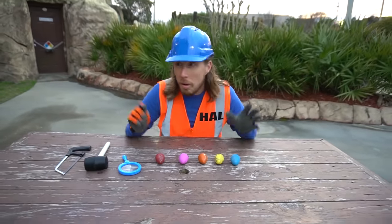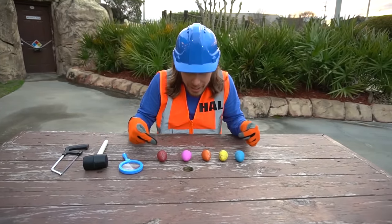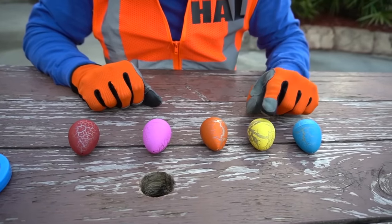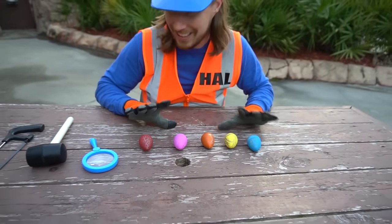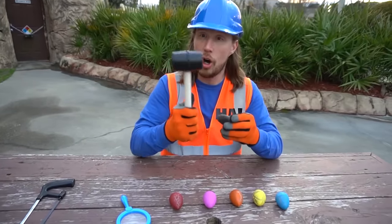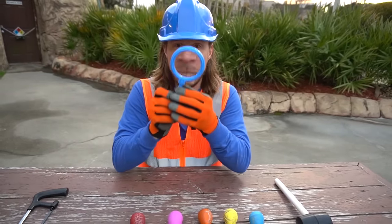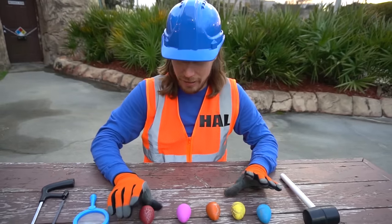Oh wow, my friends, well, we're all finished with our game of mini golf. But check out all our eggs that we found. We got a red one, a pink one, an orange one, a yellow one, and a blue one. I wonder what's inside. Well, we've got a couple of tools to find out. We got a rubber mallet. Oh, yep, got a rubber mallet. We got a little handsaw. Mm-hmm. And we got a magnifying glass. Oh, that's awesome. All right, how about red first?